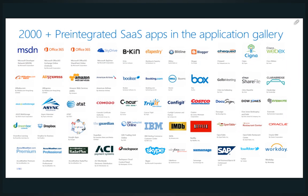So to date, 6 months ago, there were only 1,000 applications that Microsoft was supporting, which was already quite a lot for pre-integrated cloud apps in the gallery that we can do single sign-on. But as of today, and this is probably out of date already, we're up to 2,000 pre-integrated apps. So, whether they're for your corporation or personal use, it's quite easy to roll out this integration through a nice configuration screen in your Azure Management Portal for this single identity.